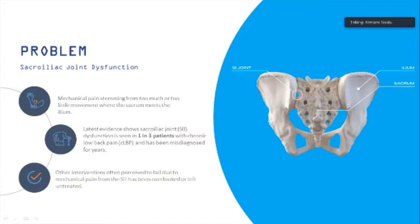The latest evidence shows that the SI joint can be seen in 1 in 3 patients with chronic low back pain. So this is a very, very common issue. And for those of you on this call who've seen me here in clinic, my job is always trying to figure out what is the source of your pain. And sometimes it's more than one thing. Sometimes we figure out, oh, it's the facet joint, or it's the nerve root, or it's stenosis. And it also turns out sacroiliac joints are also playing a role. And many of the other interventions often perceived to fail due to mechanical pain have been overlooked. So we go on and we leave this as an untreated disease.